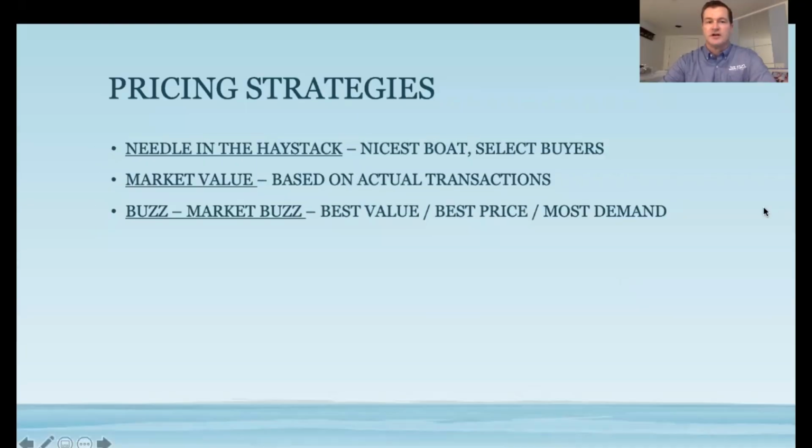So what you're going to see here is typically people have three different pricing strategies. A lot of this actually carries over from real estate, but we're going to talk about why that can be valuable and also some pitfalls of different pricing strategies. The first strategy is the needle in the haystack strategy. Being you've got the nicest boat on the market, it's designed specifically for select buyers, you think it demands a premium.